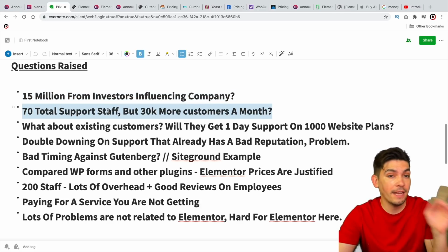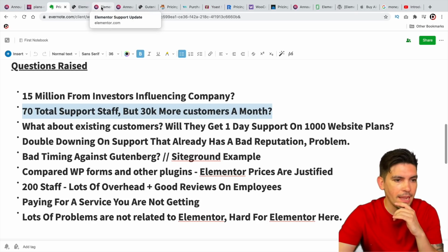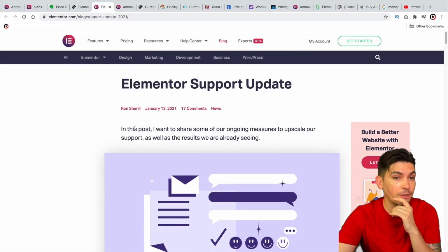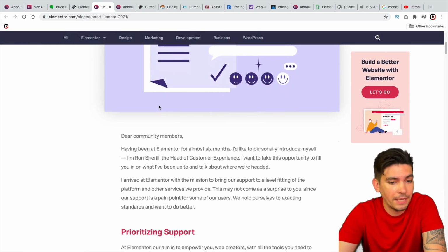Now, one thing that concerns me here is I was reading Elementor's blog, and they have this article right here that says how they're going to update their support staff. And this was written on January 13th of 2021, so it's a very updated article.